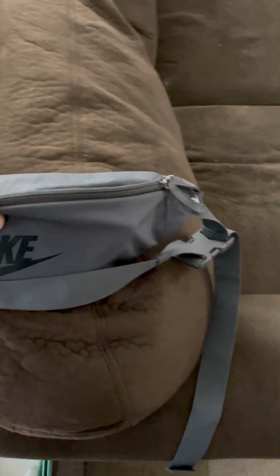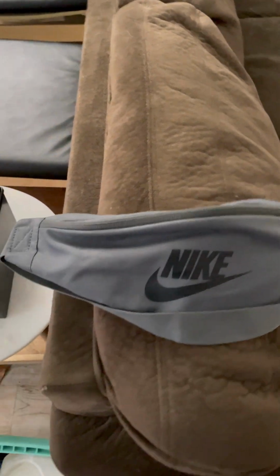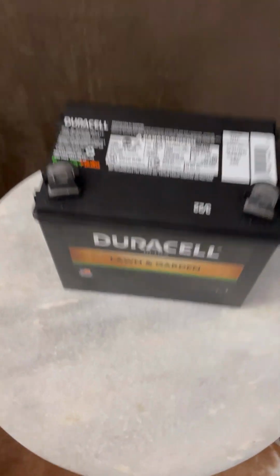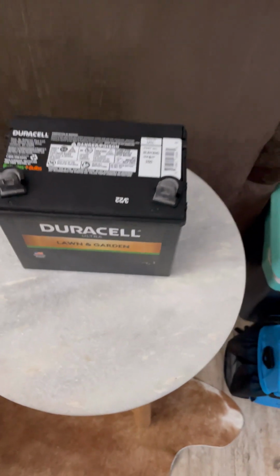Also, I carry all my stuff, my wallet, iPhone, charger, everything in my bag, my AirPods, and this is the battery that I use for my pressure washing setup. It's a lawn and garden battery, which I showed you in my previous video.